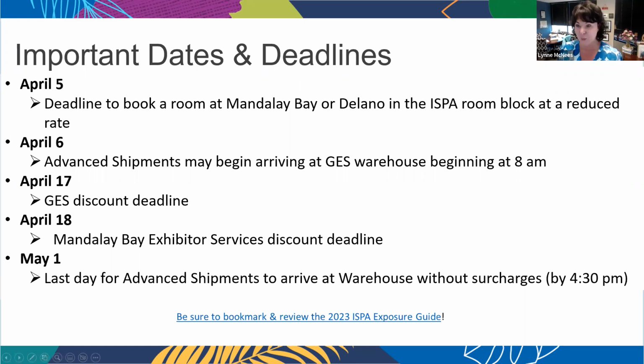So these are things that help your bottom line. The more organized you can be to hit these advanced discounts, the better off your budget will be on the other side of conference.